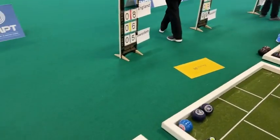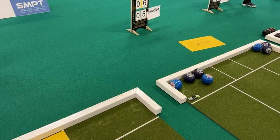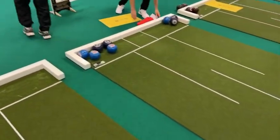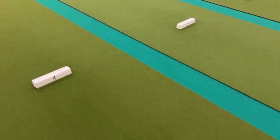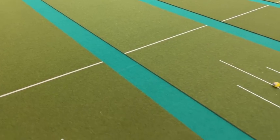It's a nine-shot to five lead after seven ends. Craig Burgess is now behind to Jonas Hager. Jonas now leading 9-8 for Sweden, so a little bit of a comeback on that mat for Sweden.